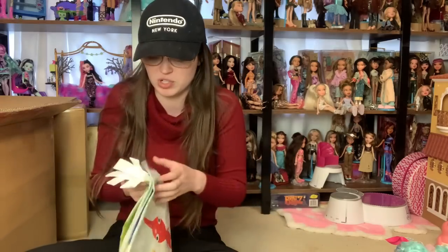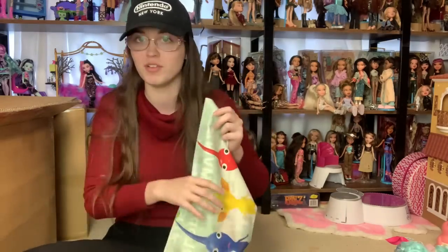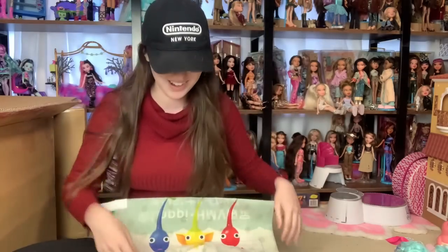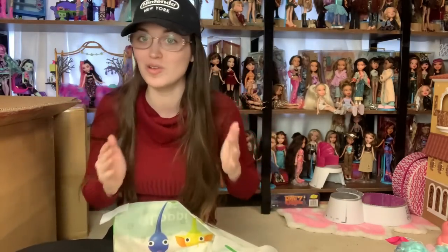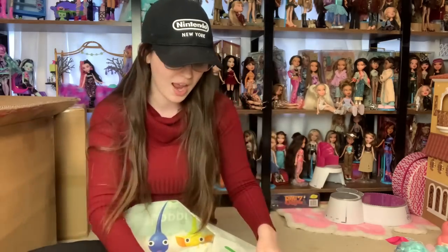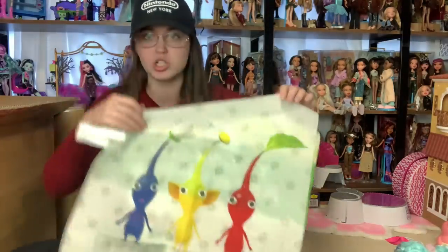I didn't have much to go off of, but I'm so excited because Pikmin is my all-time favorite gaming franchise, and getting a store display for it is extremely hard because nobody cares about the game. They don't really make store displays, and when they do, they're very rare, and the people who actually want to buy them are paying a lot of money for them. This was just something I stumbled upon. I was searching Pikmin in general on Mercari, and this popped up. I paid $50 for this, which to me is a steal.